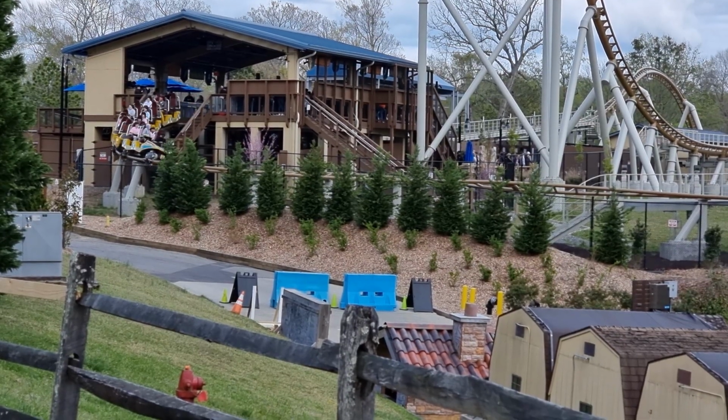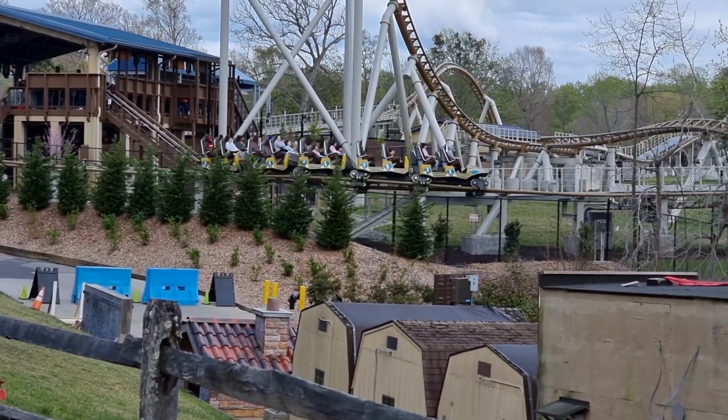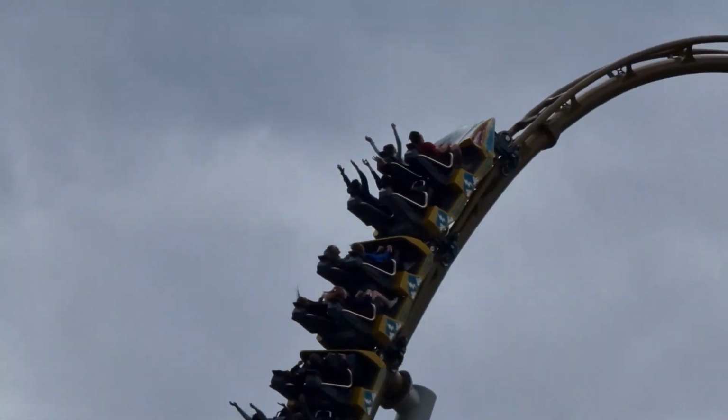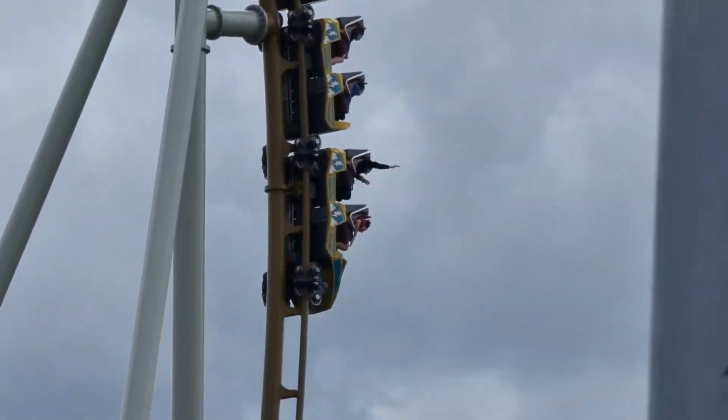So it should be clear at this point that Pantheon is a pretty great ride with a satisfying layout, good level of intensity, and solid variety of elements. It compares favourably against a lot of coasters, and indeed I would consider it a top tier coaster, which I think is very important for the park.